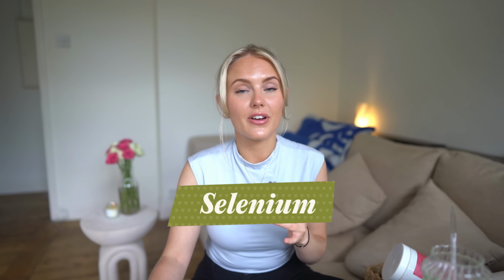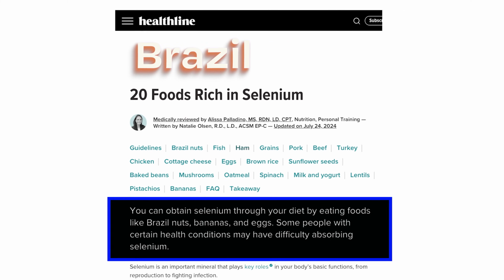Selenium is a cofactor for antioxidant enzymes, which is a very scientific way of saying it allows your body to absorb antioxidants appropriately, and is found in Brazil nuts.